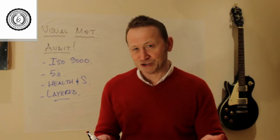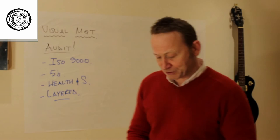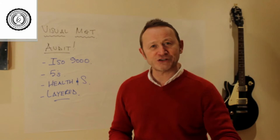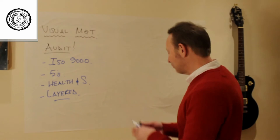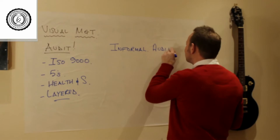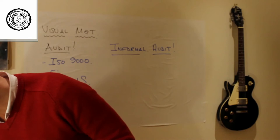But the power of visual management is not the formal audit. The power of visual management is the constant informal audit by everyone and anyone. Okay, so this is the real power of visual management. It's the informal audit, the informal check that's constantly going on. So let's think about this thing for a second. This would be sitting in the windscreen of my car.